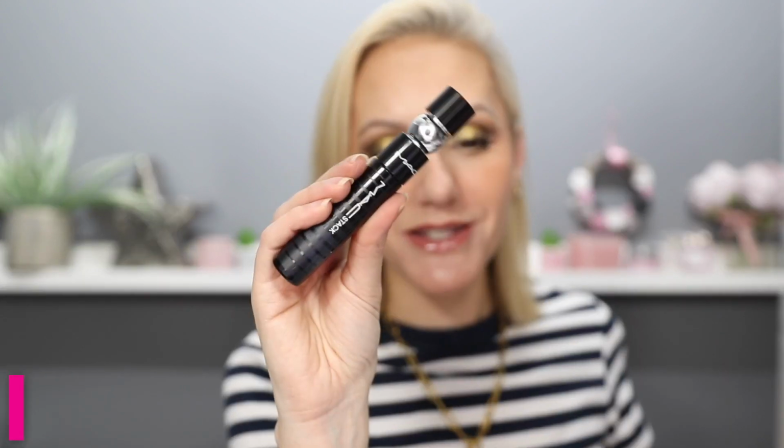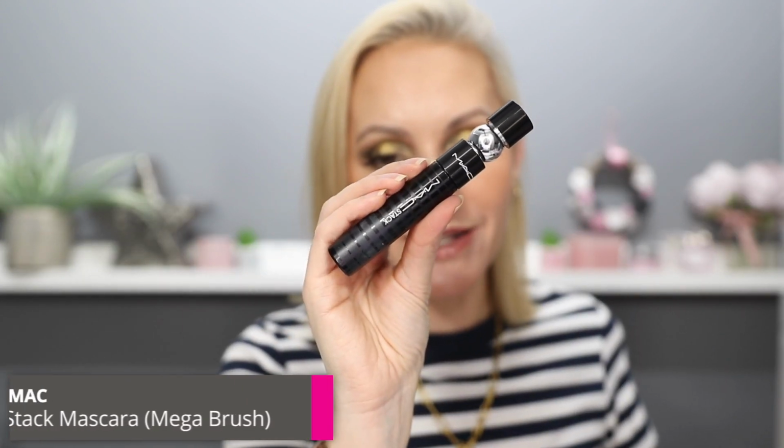So finally, let's get on with favourite mascara. I have a clear favourite this year. Ever since I tried this mascara, I haven't really wanted to use any other. There have been others that have rivaled it, but they've never quite hit the mark. This is from MAC and it's the MAC Stack.